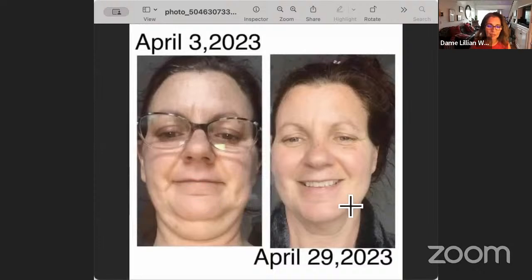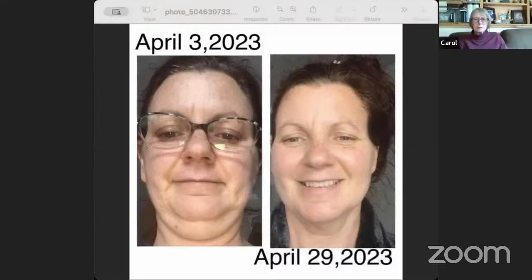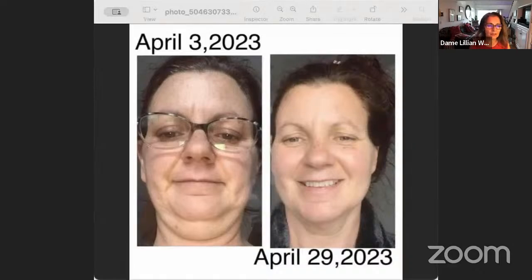So this is 26 days later, not even a full month. And look at how rejuvenated she looks, how much younger. The jowls are gone, the fat under her chin and her neck is gone. That's pretty amazing. Beautiful. Let me share next.